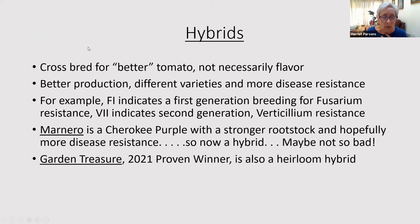Okay, hybrids now have been crossbred for better tomatoes, not necessarily flavor. You get better production, many different varieties, and they are more disease resistant. For example, you see F1, that indicates it's a first generation that was bred to fight fusarium. V2 indicates it's a second generation, it's a verticillium resistance. Both of those are diseases.